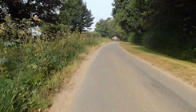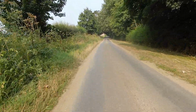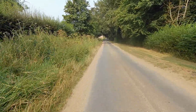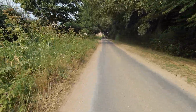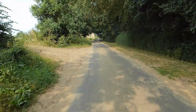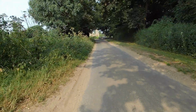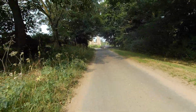I think I can now see the church, which is what we're here for. Hopefully there'll be no one about. It's just ruins, so there shouldn't be. I'll have a little film, do some little videos around there. That's it, coming into view now.